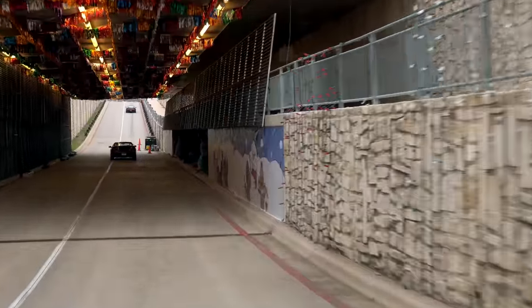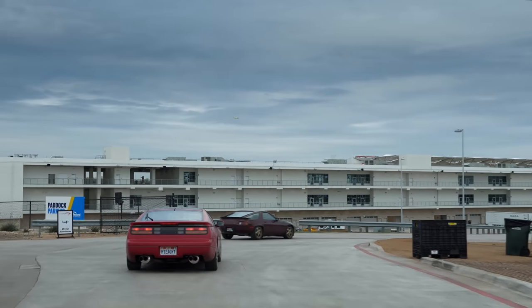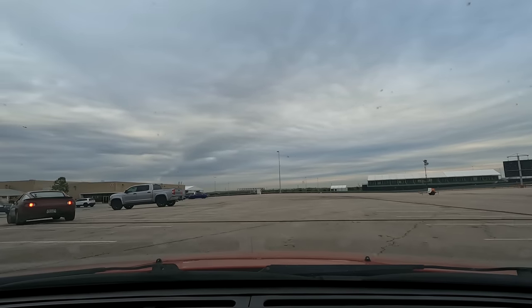I have no idea how this car is going to do. I am pretty anxious, I'll be honest. I want to have this car on track. I also want to get home. I want the transmission to just at least get me home.